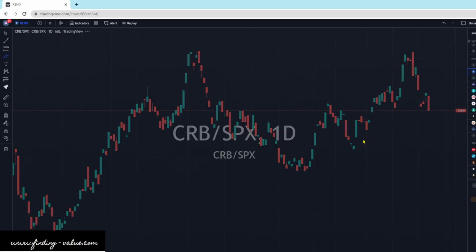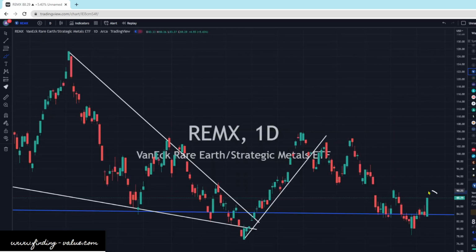Rare earth metals, REMX, the ETF, up 5.43%. It is putting in a big fat bullish engulfing, using that support line to bounce off of. I'm sure a lot of you know that I like support lines. I use that as some of my buying areas, and that looks really good for a move on higher.